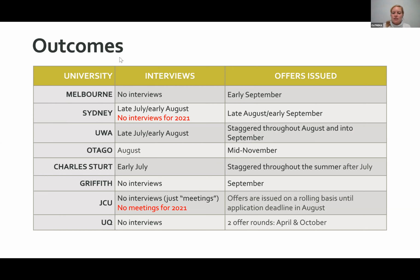Some of the universities have rolling basis. So for example, James Cook University, they assess offers as applications and issue offers as applications come in. So although their deadline is August, I believe it was August 30th this year, students have got either an interview or an offer before that. And if they accept, technically the program can fill up before August. So that's one of our biggest things that we always tell students: apply early.